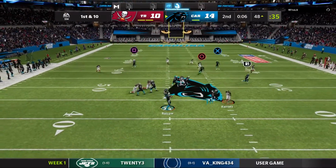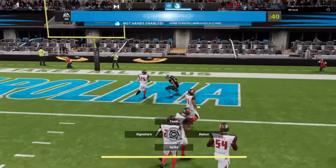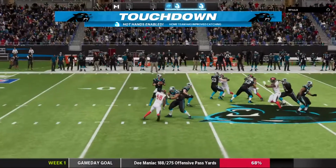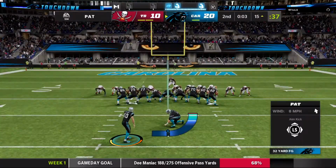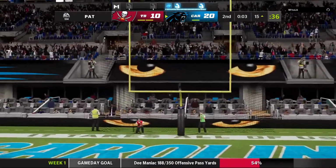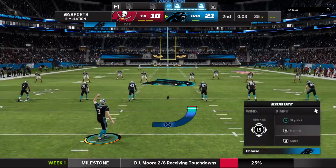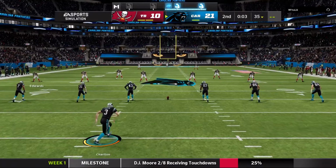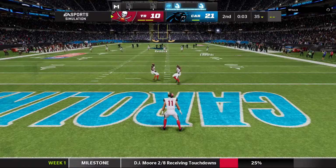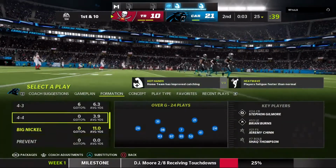To the air again, Burrow. He's going to look deep for more. Touchdown, Carolina! DJ Moore in the final seconds of the first half. And the Panthers would extend their lead here just before halftime. Extra point right down the middle, and that makes it a 21-10 game. So with 3 seconds remaining in the half, they will line up to kick this one away. And this will be a touchback as that sails over the end line.